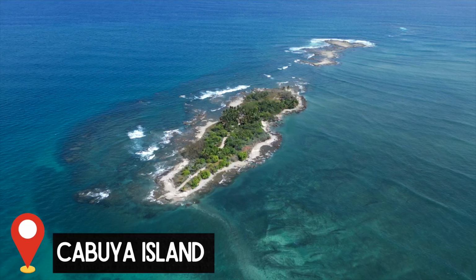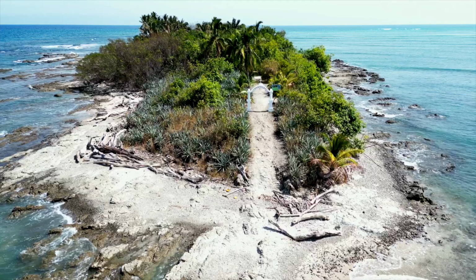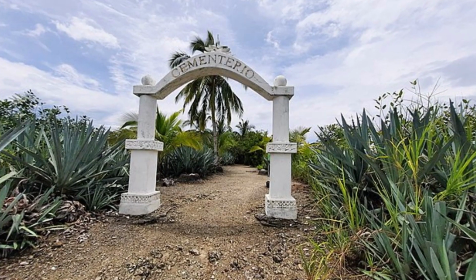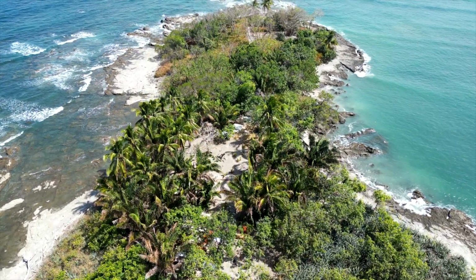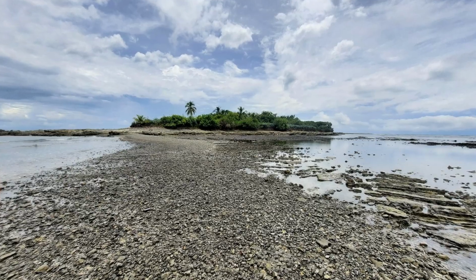Behind me here, this is the reason that we brought you here. This is Kabuya Island, and I know you're probably thinking, Heidi, it's just an island, what's the big deal? Well, on the island, there is a cemetery, Kabuya Cemetery, and it's been a burial ground since the 1700s. If you want to go check it out, we can't right now because the tide is high. Come at low tide, and you can actually walk on the seafloor out to it.